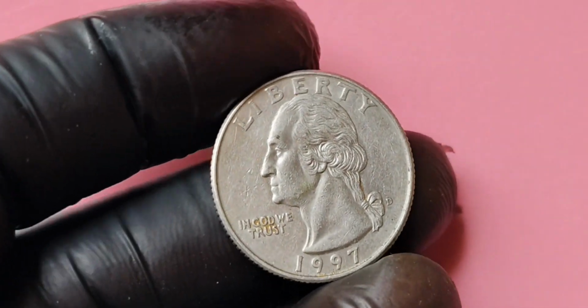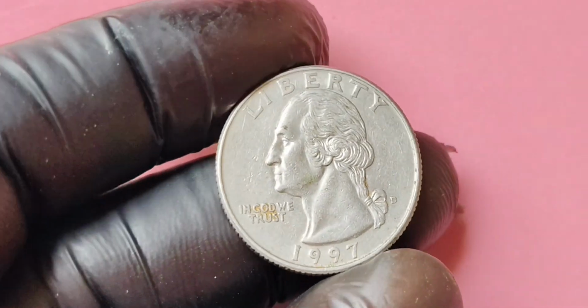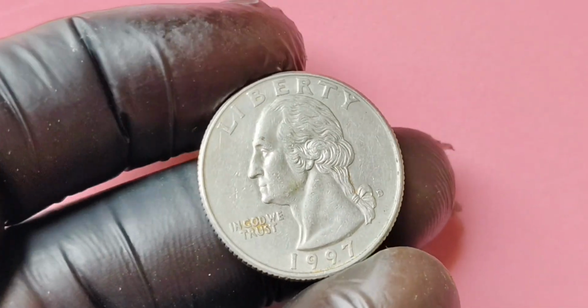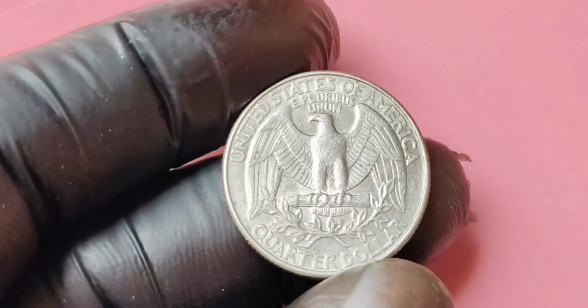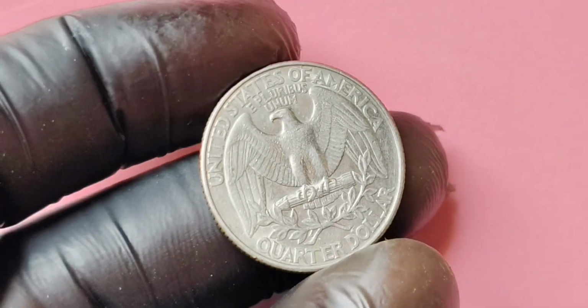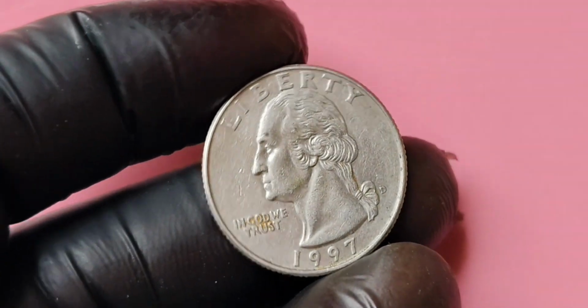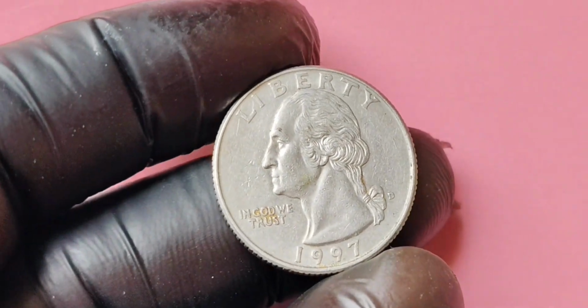We have an exciting topic that could make you a fortune. We're diving into the world of rare coins, specifically the 1997 Washington quarter dollar that might just be worth a whopping $1.9 million. If you're a coin collector or just a curious enthusiast, you're in for a treat. Stay tuned as we explore why this particular quarter could be worth a staggering amount of money.